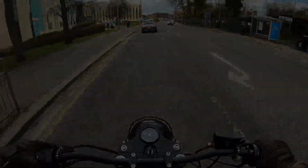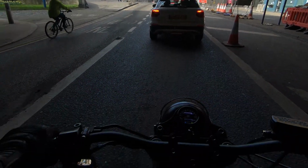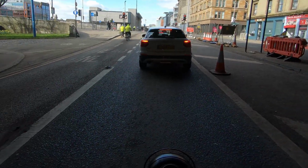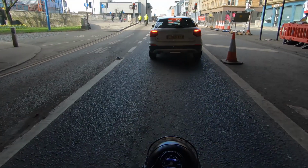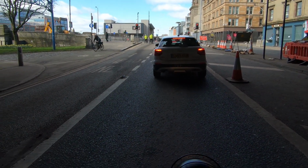Boom. Vroom. Oh, don't be that guy, Ewan. Don't be that guy in a tunnel revving your motorbike. It sounds cool though, doesn't it? I guess I am that guy.